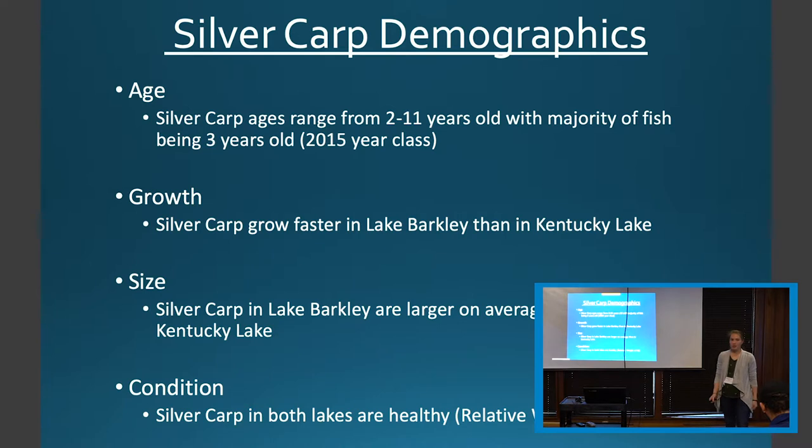fence. We also monitor silver carp demographics in Kentucky Lake and Lake Barkley. And these are just a few things that we look at. Age: silver carp ages range from 2 to 11 years old, with the majority of fish in the reservoirs right now being 3 years old.